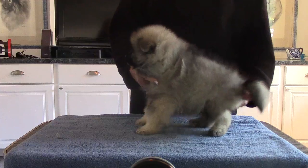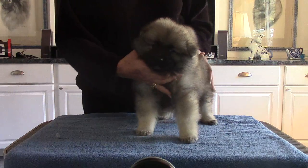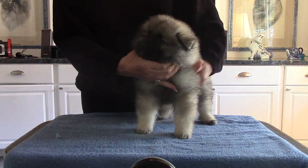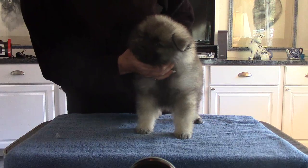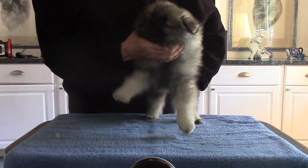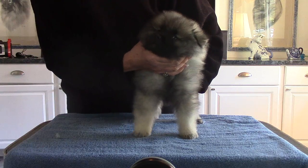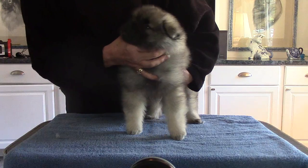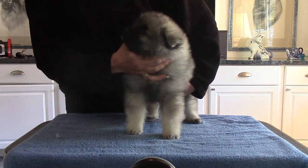And we're going to begin evaluating the boys. This is the red boy. He's got beautiful bone, beautiful clean feet. The coloring on the feet is exquisite and very, very nice bone.